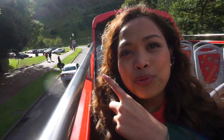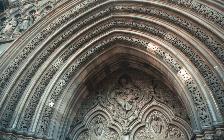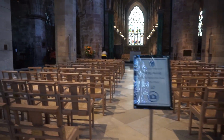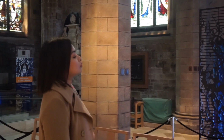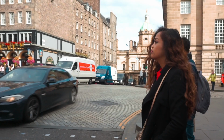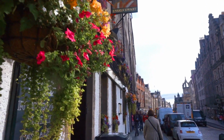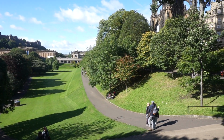That is Holyrood Park. Garden. It's so beautiful.